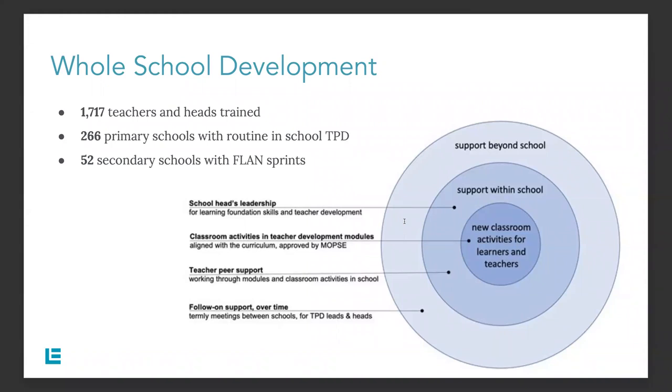And so just looking at what were important components within the whole school development program, there's the school head and their leadership. And that's two forms. There's a commitment that they make to every child learning those essential foundational literacy and numeracy skills in their school, to every teacher developing new teaching skills, and for everyone in the school and the community to be treated with respect and value. So there's commitment from the school heads, and then there is actually making time, space, and support.